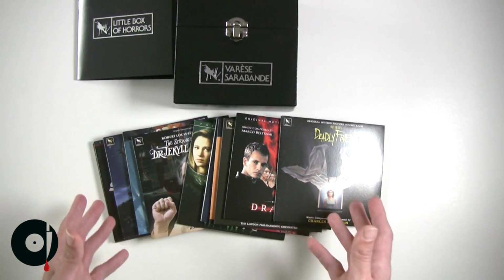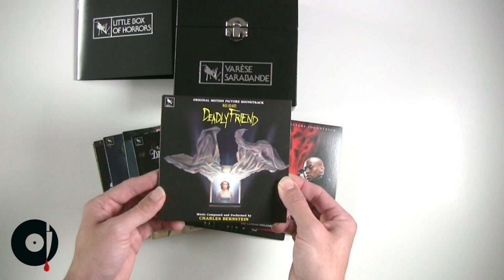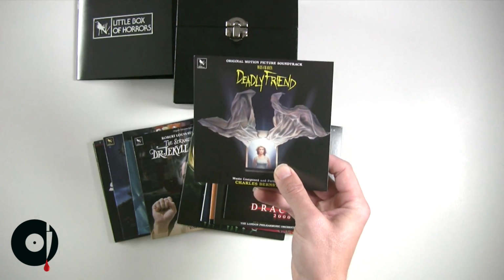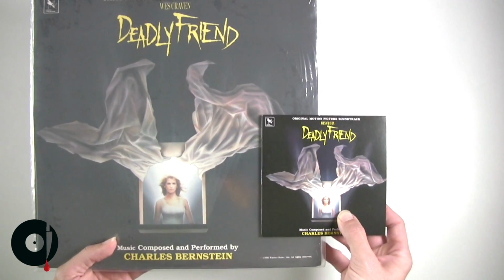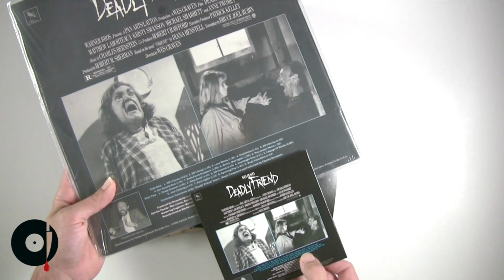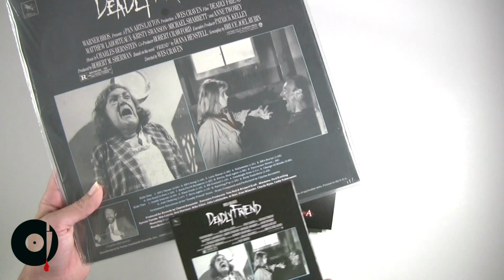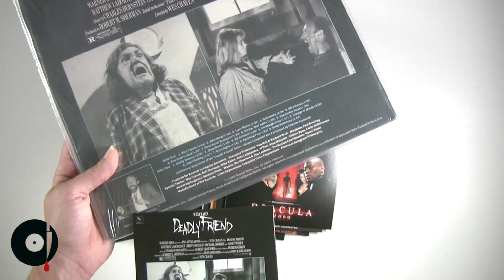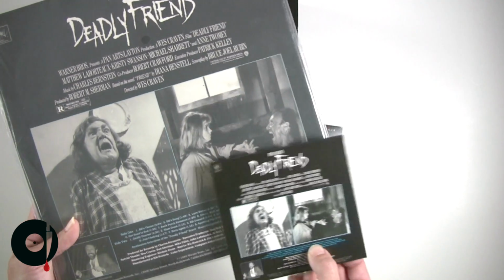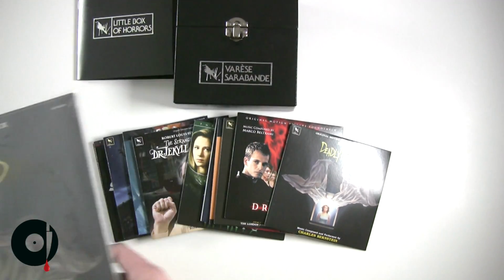Now let's look through and see what we have inside the box. This is Charles Bernstein's score for Deadly Friend, the Wes Craven film. If we look at the CD here, it is exactly like the cover of the vinyl, both on the front and the back, in the Varese Sarabande style of having the film credits and a couple of stills from the movie, and a photo of the composer Charles Bernstein down here. So exactly the same. That's a really cool replica of a very hard to find vinyl soundtrack, first up in the Little Box of Horrors.